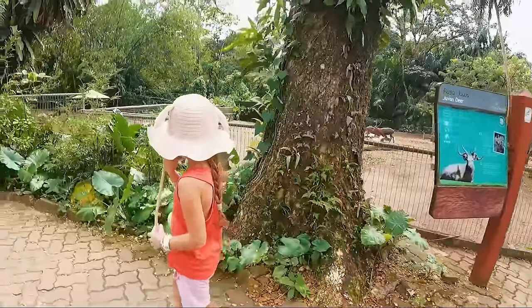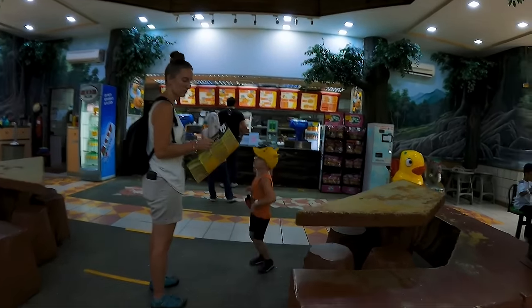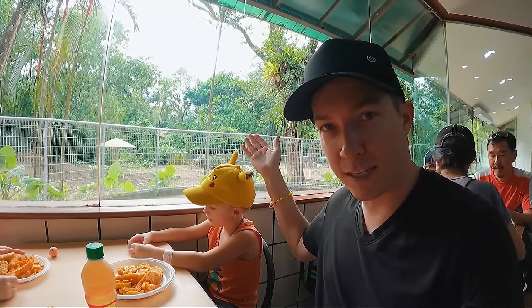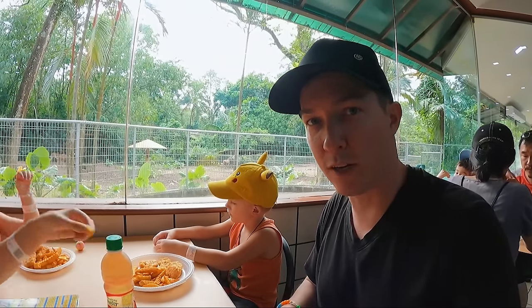All right, guys, let's check out this restaurant. We've happened to stumble upon a restaurant. We came to check out the deer, and there's a restaurant right next to it. So we're going to go get some ice cream, get some lunch. All right, we've got some chicken, some fries, some fish burgers. We get this wonderful view of seeing the deer right outside the window. Unfortunately, no ice cream here. So we're gonna have to wait for the ice cream and we'll get that after we eat our lunch.